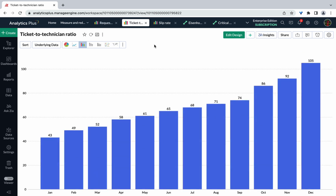This visualization therefore shows you how the ticket to technician ratio changes with an increase in open ticket volume, hinting that you do not have sufficient technicians to handle the increasing workload in your help desk. Now, these two reports shed light on if your help desk is overwhelmed and provide help desk managers with the insights required to deal with an increasing help desk workload.